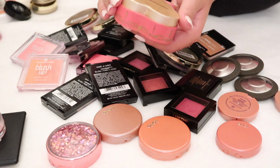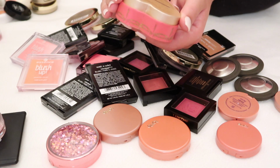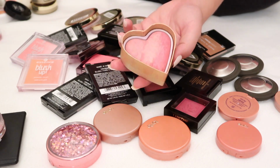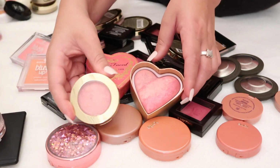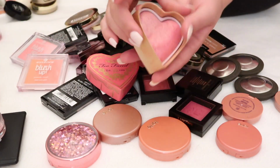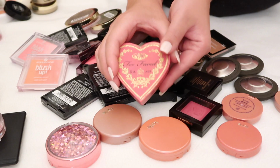This is the Sweethearts Perfect Flush Blush in the shade Something About Berry, and I love this blush. This is a beautiful sparkly blush. I would compare it to these Milani ones that I was showing you earlier, like in the shade Dulce Pink. Very sparkly, it's a baked product, and I really want to keep this, so I'm going to keep it.